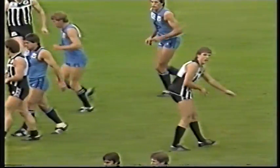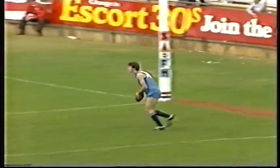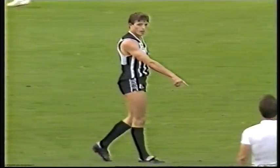Well, a top quarter of football and a big crowd here too. In fact, I'd say very close to 20,000. Big crowd. Kavanagh goes to the outer side. Boyd into the back of Moskeny. The free kick is given. Now Sturt will try to run it along the outside again.